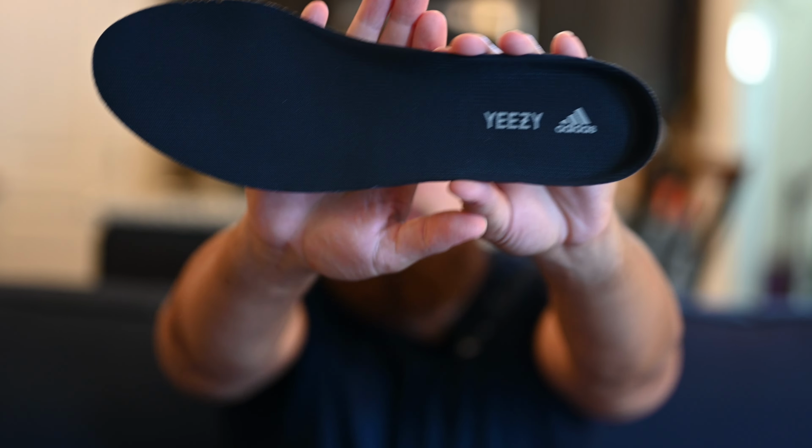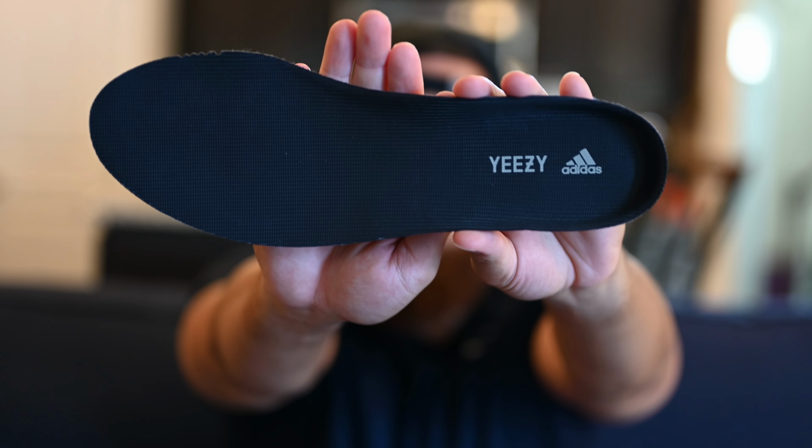All right. Now, let's see here. The insole. This is, I believe, let me take it out. See if I can get it out here for you. All right. Okay. Yeah, you've got a black insole with gray Yeezy Adidas branding. Yep, it's your standard insole. Nothing special there.